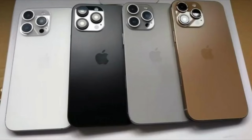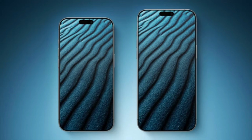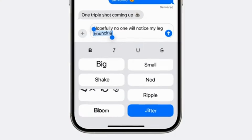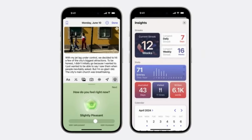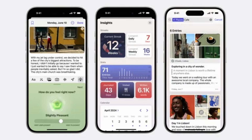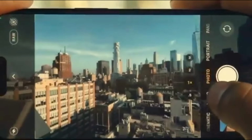Well, mostly. The big visual change? A brand new color option, Desert Titanium. This is set to be a game changer, giving the iPhone 16 Pro models a fresh and premium feel. And here's a record-breaking detail: the iPhone 16 Pro will be the thinnest smartphone ever. So if you're all about sleek designs, this one's going to be hard to resist. As for the front, the Dynamic Island is here to stay. Apple seems to be doubling down on this feature, which has become a signature part of the iPhone's design.